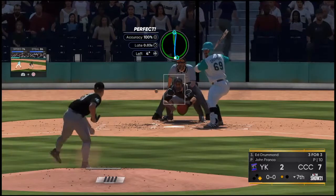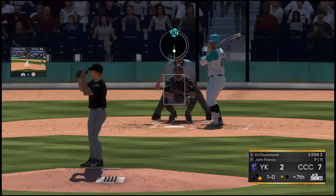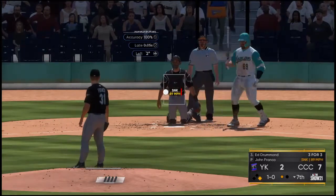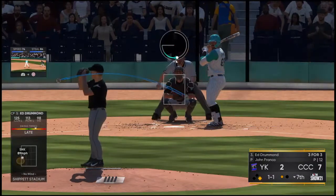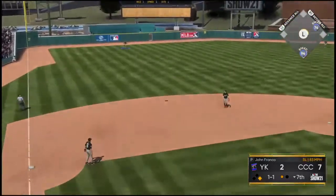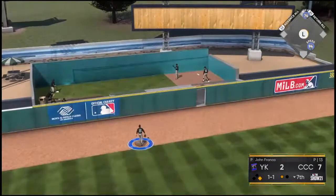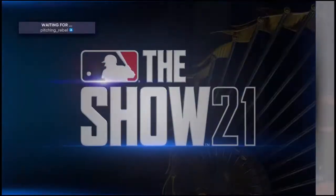In now, Ed Drummond. Nope. As he'll look at a changeup that drops below the knees for ball one. 3 hits in 3 trips to the plate for him so far. That'll be a souvenir, and the count will move to 1-1. From the belt, the pitch. Oh, and he gets a hold of this one as it's in the air to deep left. Does he have another one? He does. It's another home run.